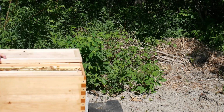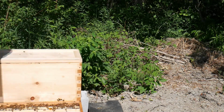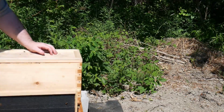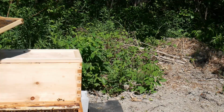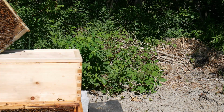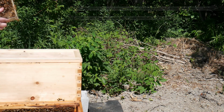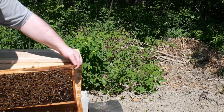Alright, let's look at the bottom. See how they're doing there. If we have any queen cells left. Looks like, yeah, there's a queen cell that's been torn open by the bees. It looks like it emerged. We may yet have a queen. Yeah, 2 other torn cells. No trace of a queen, but it looks like the cells have emerged.